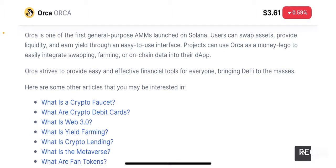Projects can use Orca as a money Lego to easily integrate swapping, farming or on-chain data into their dApp. So if you are trying to create your own dApp or your own DeFi application on top of Solana, and you want an already existing DEX to link with your dApp, you can do that using Orca's money Lego feature, basically allowing you to integrate swapping, farming or on-chain data into your dApp, right?